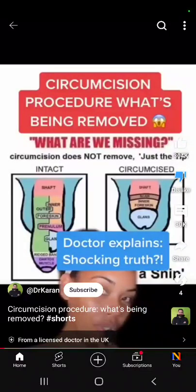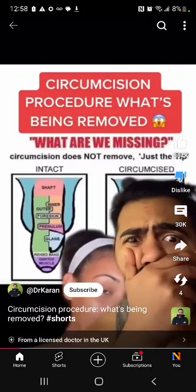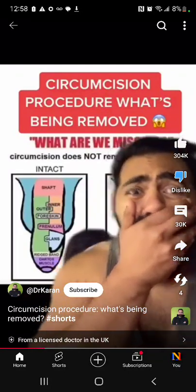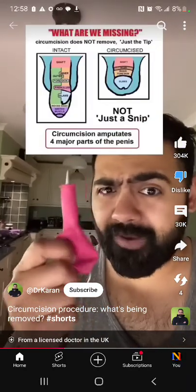Picture clearly shows what is being removed from your penis, which is a whole bunch of things. Like, you have 5 things that are being removed. So it's not just that. I've got a demonstration of what actually happens to the male penis.